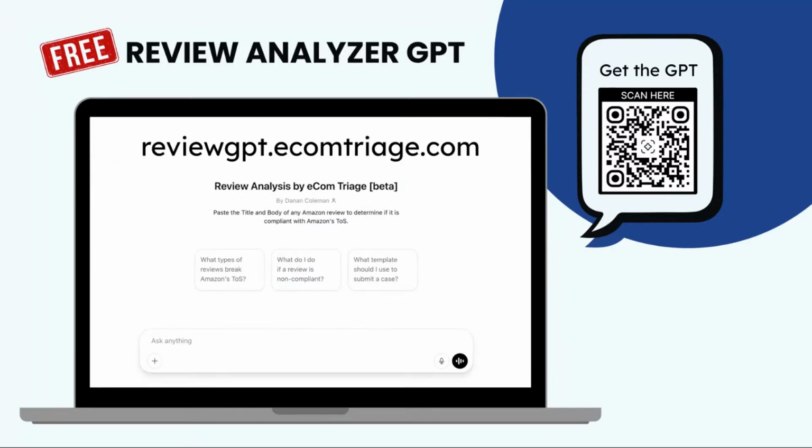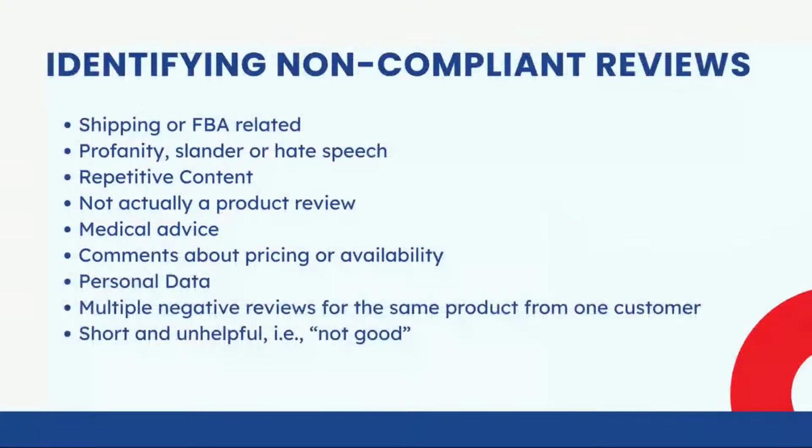I have gone on a really, really deep dive into every policy I can possibly find having to do with reviews. And this GPT is trained on all of that, as well as the format that you need to send to Amazon in order to get reviews removed. So I'm going to continue on a little bit and just go into the non-compliant reviews and how to identify them. But the GPT is going to help you with that as well.